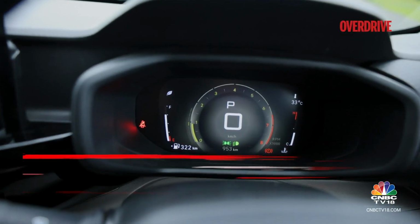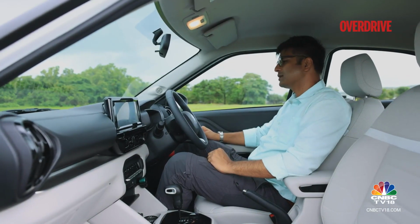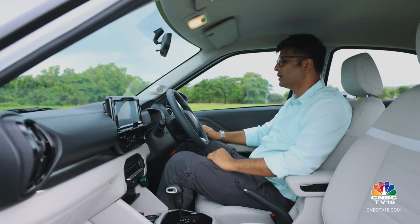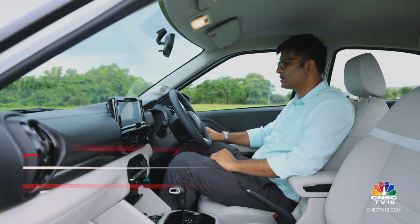Now let's talk about the driver's seat, and the first thing which you notice is the new digital display, which looks neat, a bit better. I mean, in this segment, we are spoiled now. We are pampered by especially Korean makers and others as well. So in that case, when you compare, this might look a bit smaller, but yeah, this is looking much updated, and the graphics, the overall layout is nice.